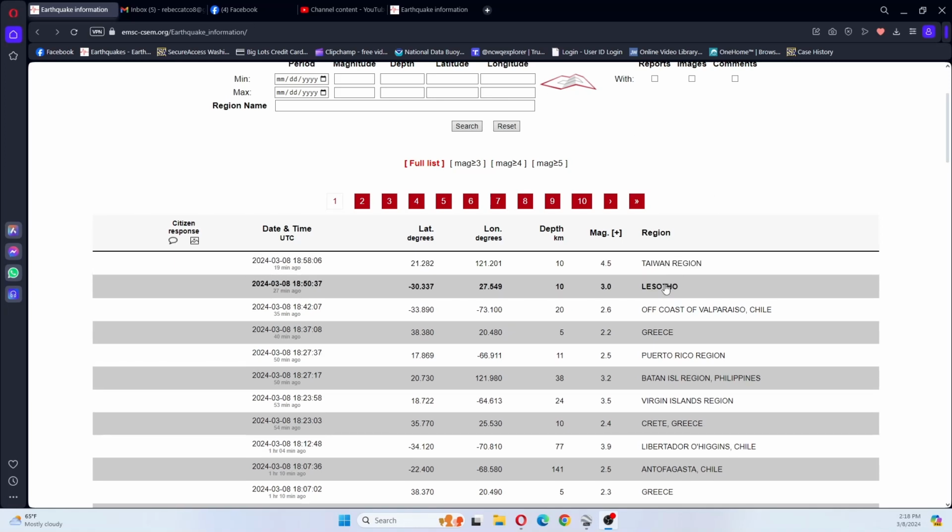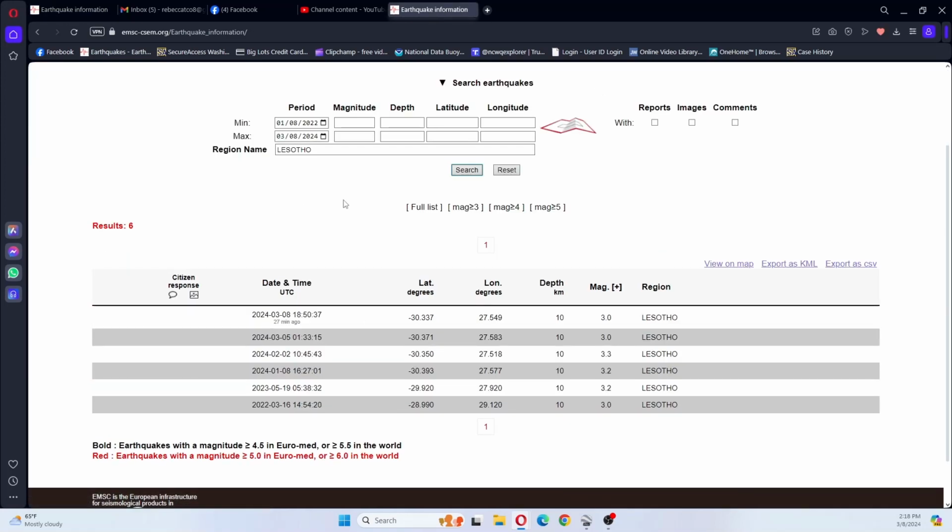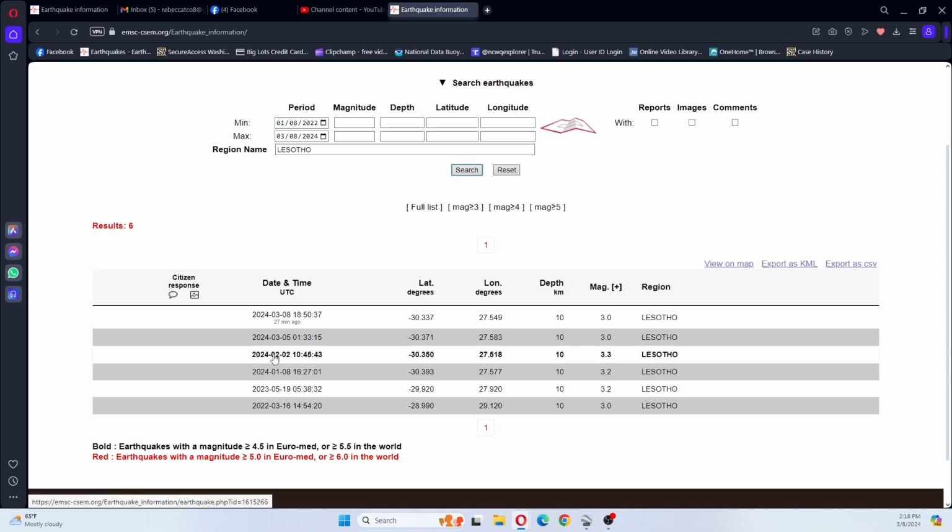There was an earthquake in Lesotho, and that area doesn't get earthquakes a whole lot. I actually did a search on it and found that this year there seems to be more activity. I searched from 1/8/2022 all the way to today. The first one that shows up was a 3.0, 10 kilometers deep, in 2022. Then a 3.2 in 2023, and then a 3.2, 3.3, 3.0, and a 3.0, all happening this year, so you can see they happen in January, February, and March.